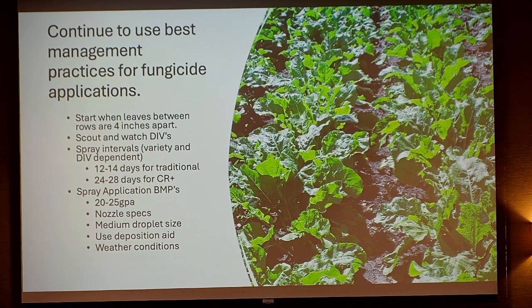Again, spray intervals dependent upon what variety you're planting and your DIVs, or what weather events have occurred. If you had a heavy rain 8 days after you applied, you might want to shorten that up and get in the field as soon as you can, compared to waiting to 14 days, right?